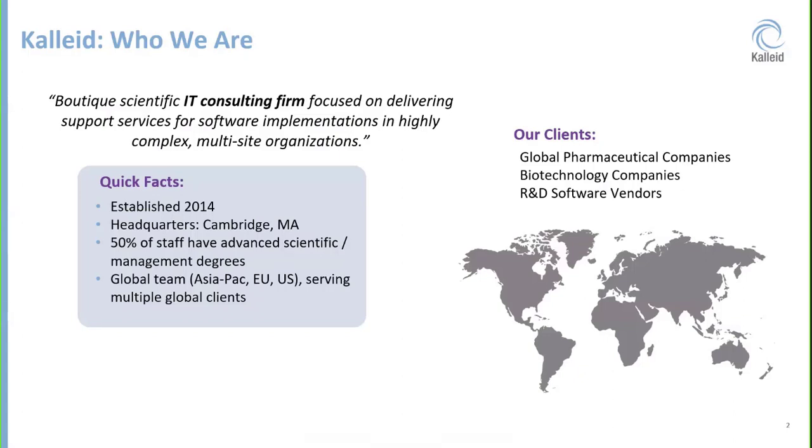So happy to be here today and share a little bit of background information before Jay jumps into the presentation. We are a boutique scientific IT consulting firm based in Cambridge, Massachusetts. We specialize in delivering various support services for complex software implementations, often involving multi-site organizations and global clients.